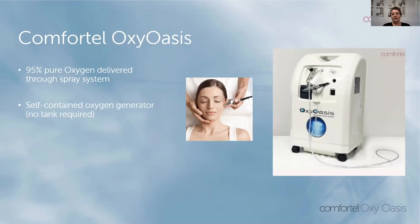So there's a good close look at our machine again. So you can see the little machine there and the tubing and the little spray gun system associated with it. And as I mentioned to you earlier, when that machine works, it draws air from around you and then concentrates it down to 95% pure oxygen. And that 95% pure oxygen is then delivered to the skin via the tubing and the spray system, as you can see in the picture there. So it's completely self-contained. You do not need an oxygen tank to go with it. It actually makes its own oxygen for you.